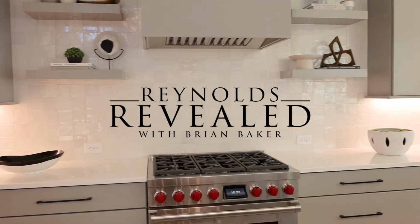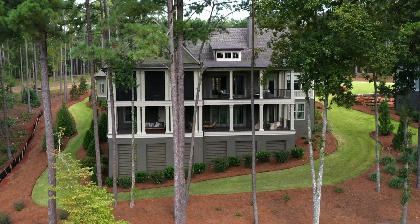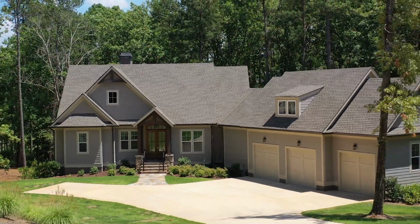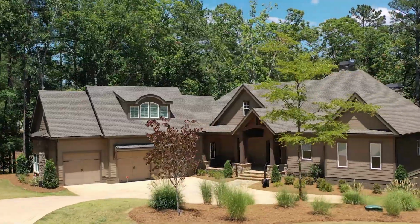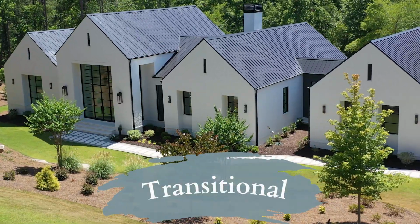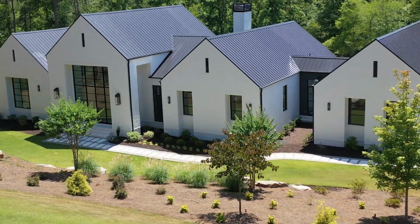All right, Reynolds. Here we are today with some of the great builders and designers that we work with here, who have worked with us for years. And now we have the opportunity with Richland Point to take what has been more of a traditional architecture approach in areas like Creek and Horseshoe, or maybe you've seen Craftsman. We're seeing more, I guess what I'm hearing called transitional versus our traditional that we've had for a long time.